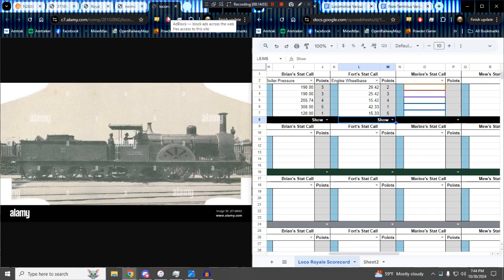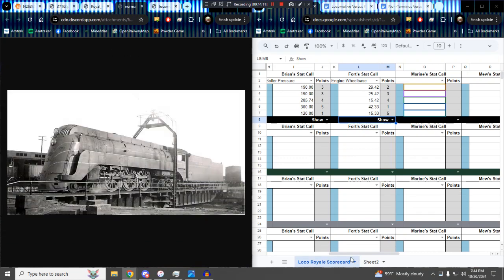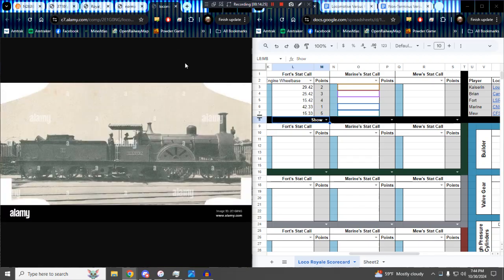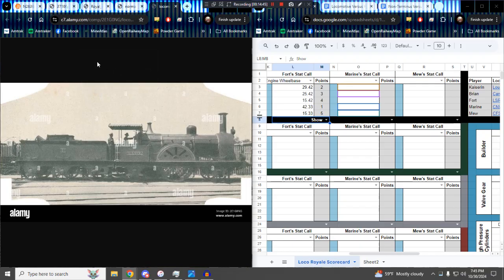Mew gets a 5 here, bouncing right back to the top. 4 points to Fort, so not a bad call. 3 points to Brian, 2 points to Kaiserin, and 1 point to Marine with the largest locomotive here. Unsurprising. Okay, now I'm just looking at Mew's engine, and the fact that a 222's engine wheelbase is only slightly smaller than mine is shocking scale-wise. For its Iberian gauge. We learned last time that the fact that this was broad gauge did not make that much of a difference. But it was also comparing it to a bunch of standard gauge ones. Yeah, but I'm talking about the length of it, not the width.